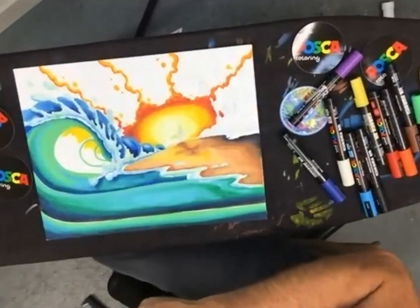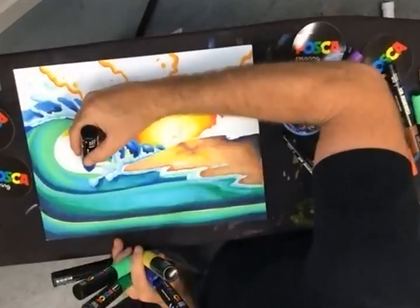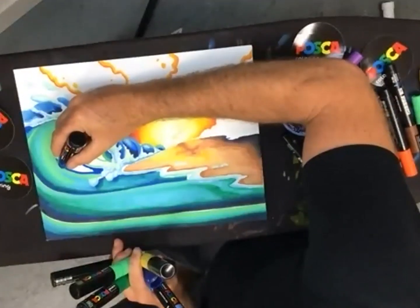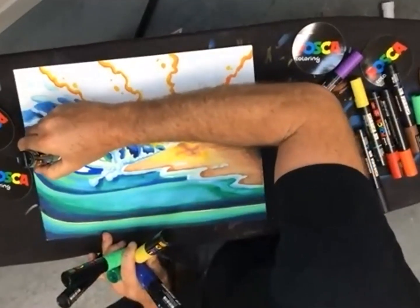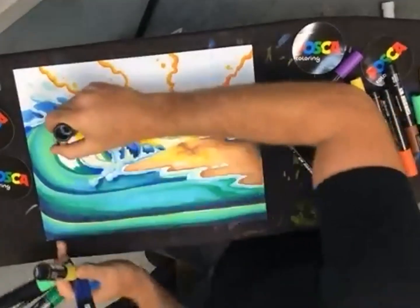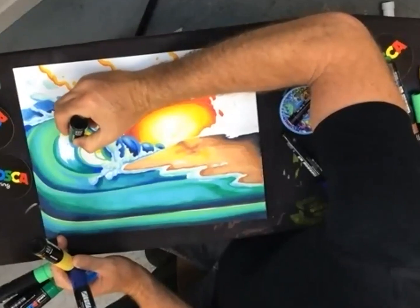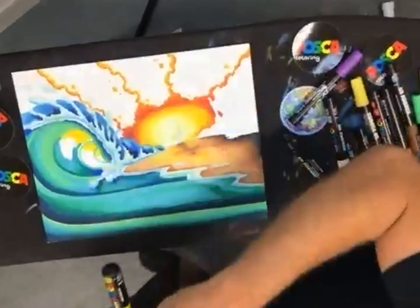All right, so now I want to do the inside of these waves, and I'm going to do them just like this. And so I'm going to come in, I'm going to add the dark blue right here. Pull it a little bit, and I want to make sure that these little areas are separated. And then half in, half out. Light blue. All right, now the light green.